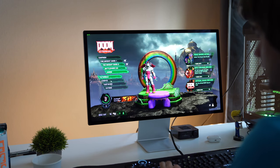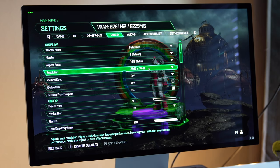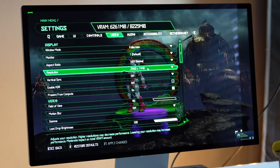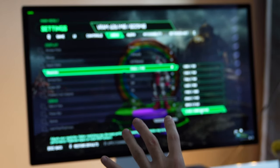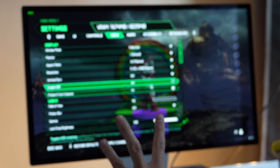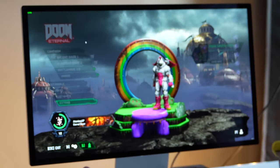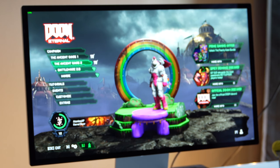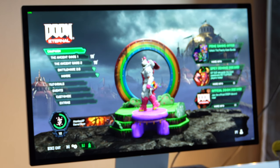Okay, the next one I'm going to try is Doom. I'm going to go into the video, and right now it's set to 2560 by 1440. Keep in mind, I'm on an RTX 2080, so it doesn't have the most VRAM. I think it has 8 gigs or something. So I'm going to crank it up to 5K. This game does not particularly like 5K, and we'll see that right here. I am in the menu, and it is lagging so much. So let's jump into the campaign.